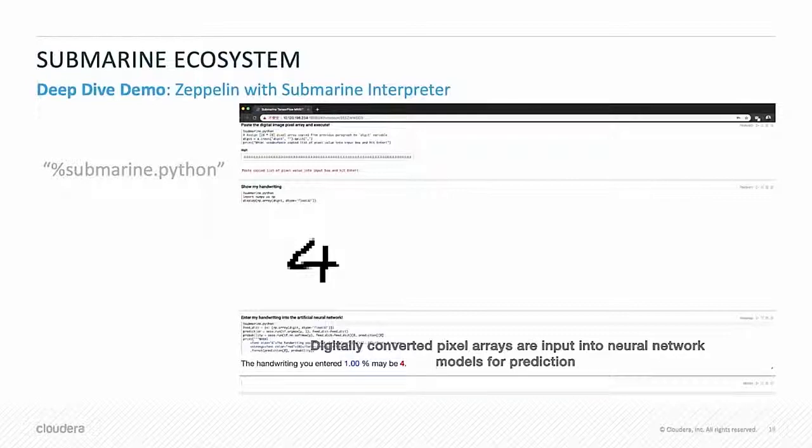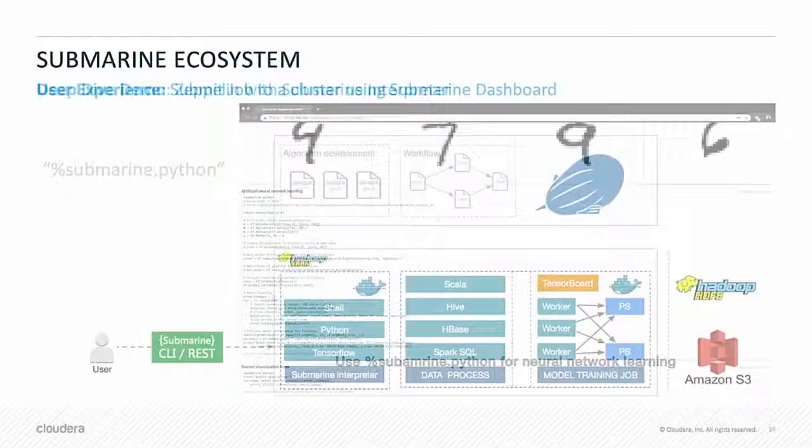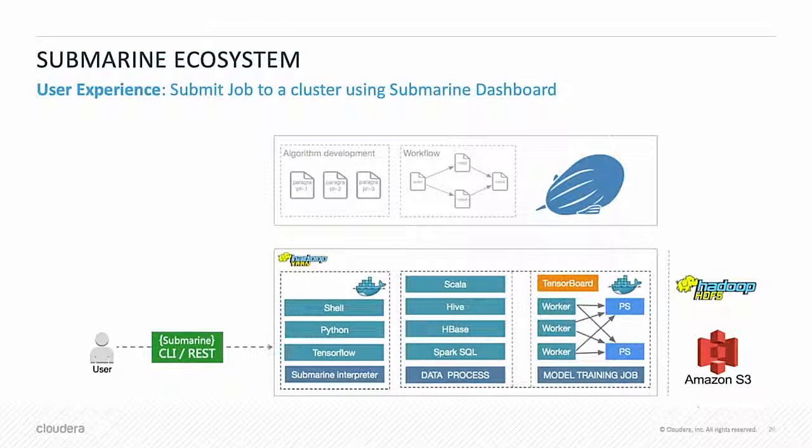And we have the code ready now. And then for the data scientist, we have the dashboard to enable the user to submit this job. Maybe we have the code already and want to train with a larger data set. And then we go ahead and submit this job into the Hadoop cluster, and the interpreter will have the ability to help you do this. So all you need is to use the dashboard. Okay.